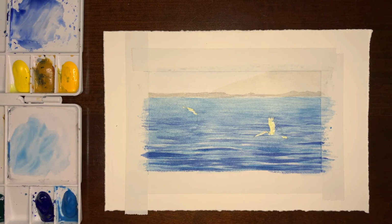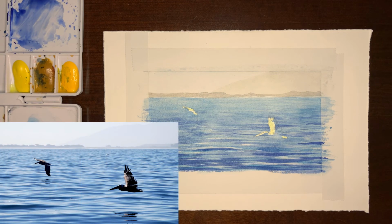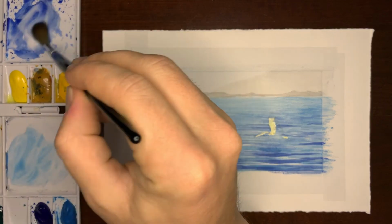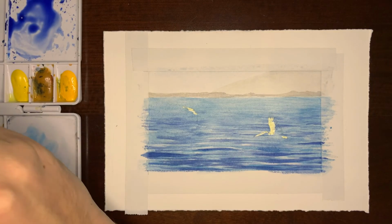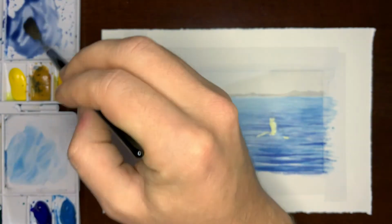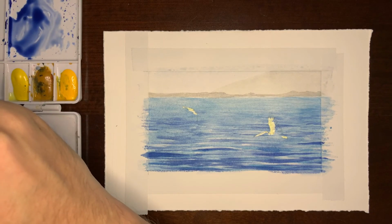Now it's time for one more layer of darkness. As I said, we're just going to build this up layer by layer, continue to increase the intensity, but leaving lots of lights in there. So we're going to take the French Ultramarine mixture that we have, this one up here, and rehydrate some of that. I'm going to add some more French Ultramarine to it, extra darkness, but also we're going to continue to mute that. This time I'm going to mute it with some burnt sienna instead of the Indian red, and make sure that that's fairly intense. So let's get a bit more French Ultramarine, some burnt sienna.